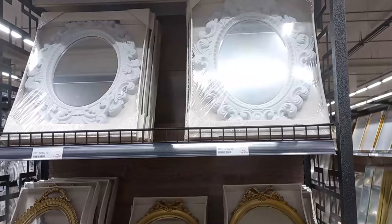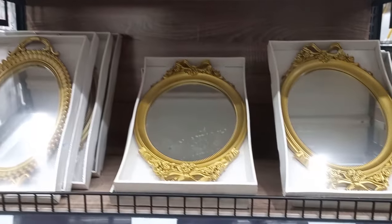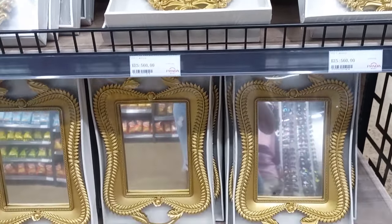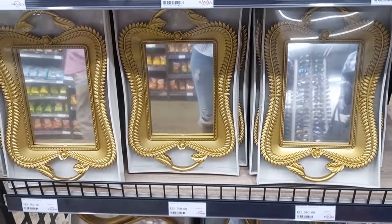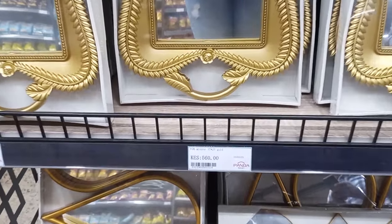Imagine this big mirror, some of them were going for 2,000 bob. These small mirrors were going for 540. I loved, and I even got myself a piece. I loved these particular ones also. They were also so affordable. They were the small ones going for around 540 also.